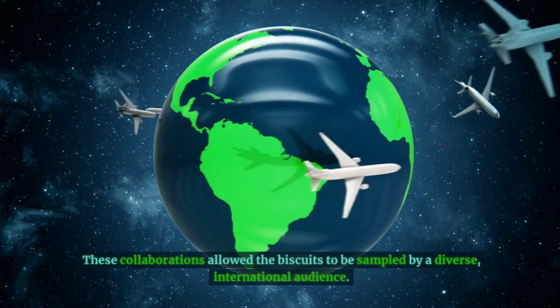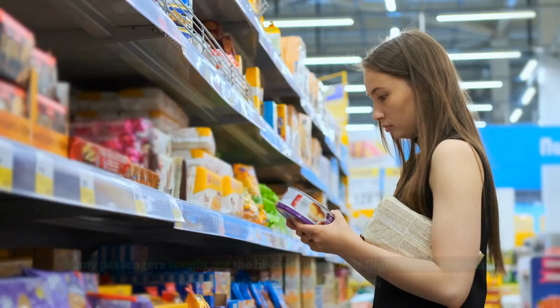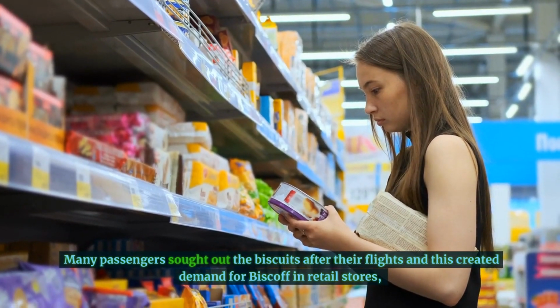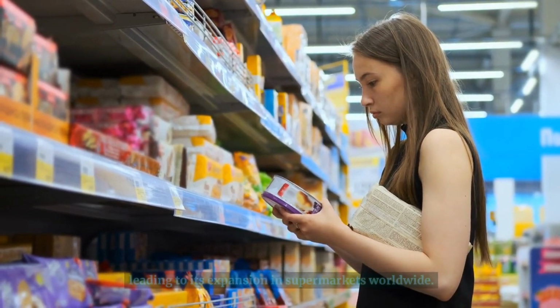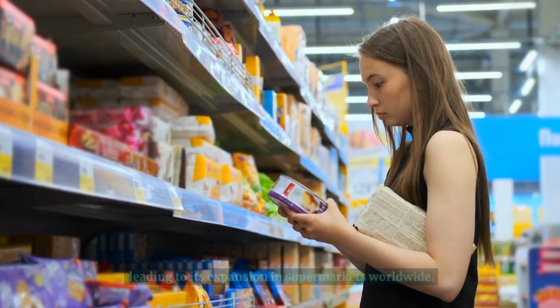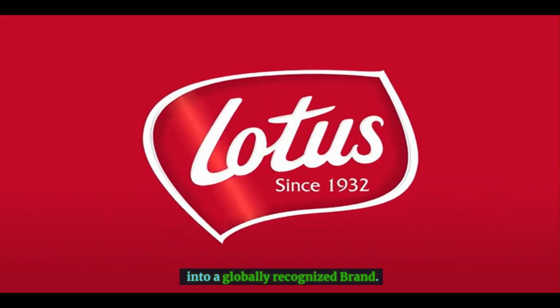These collaborations allowed the biscuits to be sampled by a diverse, international audience. Many passengers sought out the biscuits after their flights, and this created demand for Biscoff in retail stores, leading to its expansion in supermarkets worldwide. The airline marketing strategy transformed Biscoff from a niche European cookie into a globally recognized brand.